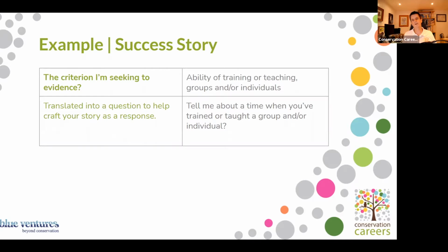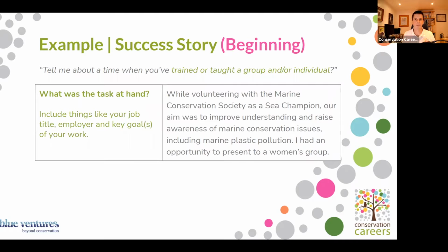So the easiest way to start crafting a success story is to form a question from the criteria. Okay, so the criteria here was ability of training or teaching groups or individuals. That's from that Blue Ventures job, right? Turn that into a question. Okay, so tell me about a time when you've trained or taught a group or an individual. It's a nice open question which you can feel much easier answering, right, rather than just a criteria. And try and make it specific. Tell me about a time, okay, a moment, an instance, not a general thing. Try and pick an individual moment where something happened, because that makes it much more memorable, much more tangible, and more specific as well. We don't want general, we want specific as much as possible. Okay, so tell me about a time when you've trained or taught a group or individuals.